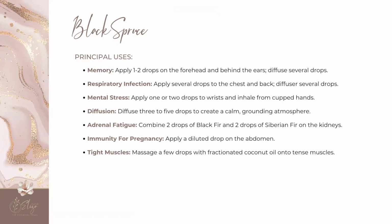Let's go over some of the principal uses of this essential oil. First, you can use it to support your memory. Apply a couple of drops on the forehead and behind the ears, and also you can diffuse a few drops. For a respiratory infection, apply several drops to the chest and to the back area, plus use some in your diffuser. For mental stress, apply 1 or 2 drops to the wrists and also inhale from cupped hands. By diffusion, diffuse 3 to 5 drops to create a calm and grounding atmosphere.